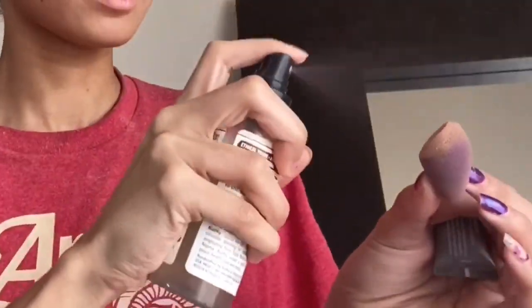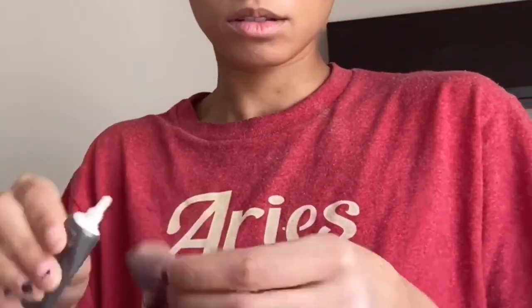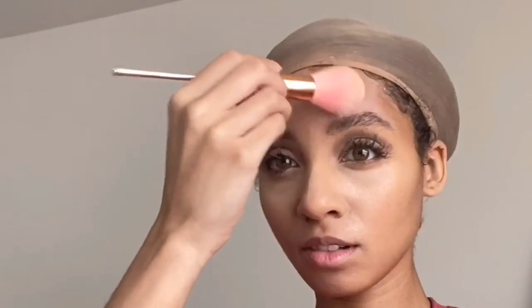My insecurity is peaking, so I'm going to go back in with a concealer, that same Well People concealer, and wet that sponge and dab away. Just keep going. I notice if you do have really dark circles, this tends to help if you put your concealer on, then powder, and concealer on. Just keep switching off until you have that built-up coverage. It sounds crazy, but in actuality, it works.